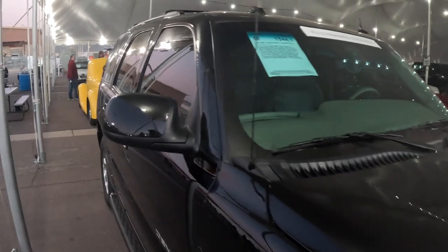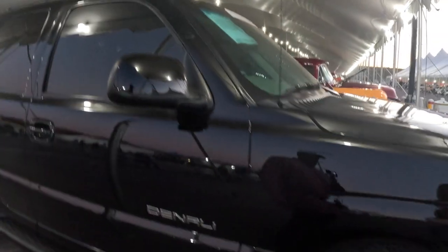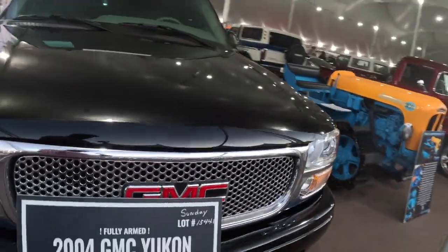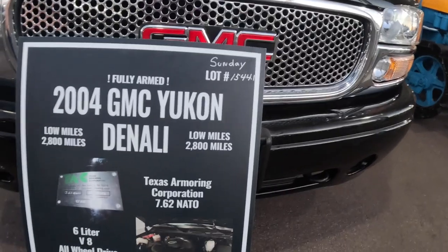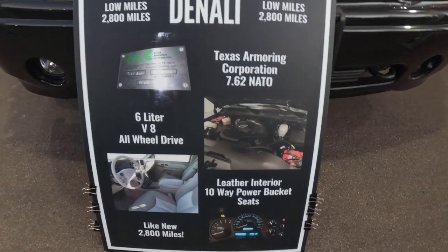So that's like armored glass. Like, you can't shoot through it. Who had this? Only 2,800 miles. Got the check engine light on though.